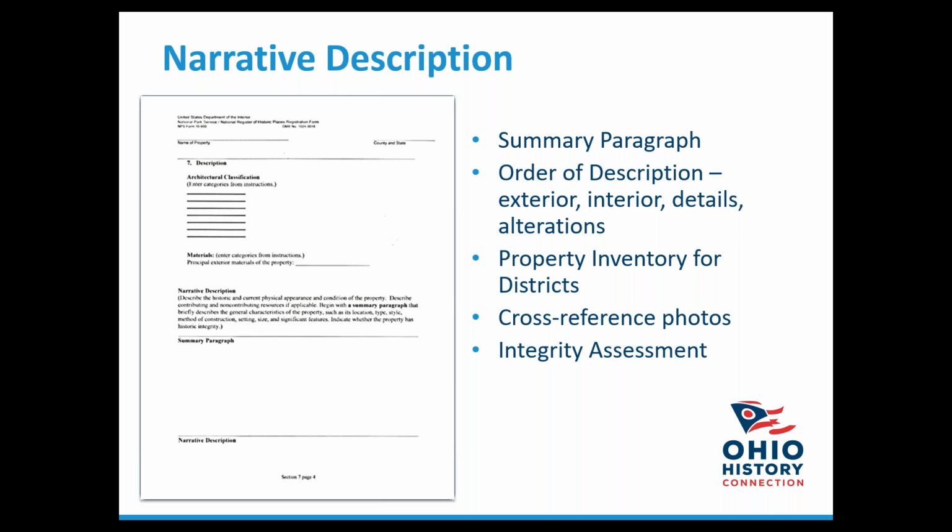It needs to be organized. You need to cross-reference your photos and resource numbers if you're nominating a district. And this is also the section where at the end, you're going to address your integrity and talk about the 7 aspects of integrity and discuss which of those your property still has.